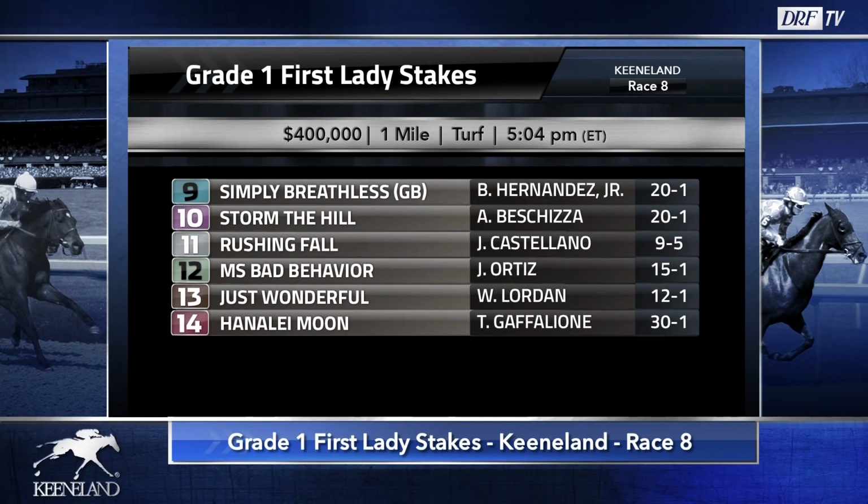But the big name in here is the number 11, Rushing Fall. 4 for 4 at Keeneland, and it took another Chad horse, Sister Charlie, to derail her last time. Yeah, the two stablemates complement each other, too, because Rushing Fall can go forward in this race. Uni will sit back and try to make one run.